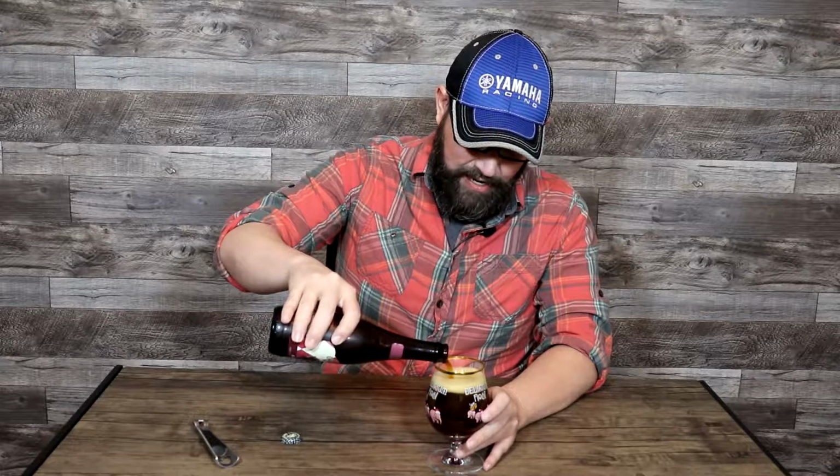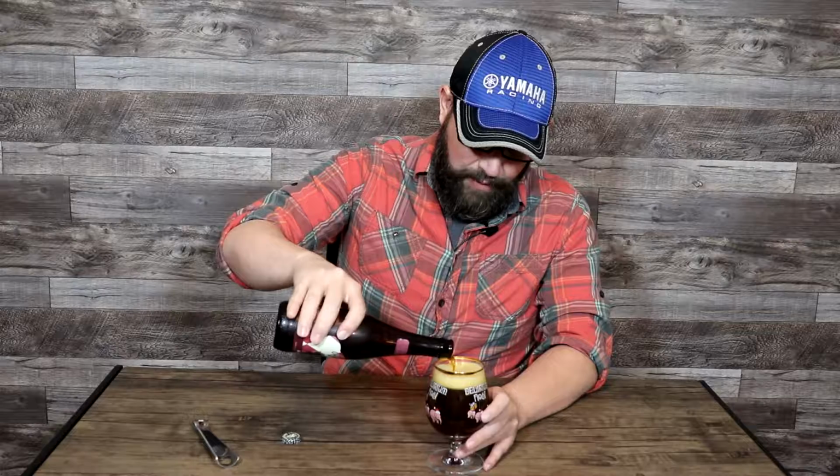Visually, this looks remarkably similar to the Rare Voss that we just tried. And it's forming a decent head there too. I won't be able to quite get the whole bottle in just yet, but that's okay. Let's hold it up to light. Actually, holding it up to light, this one's quite a bit darker. As I was pouring it, it looked about the same shade, but it's quite a bit denser and thicker. And indeed, I actually can't see through this all that well.